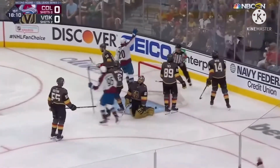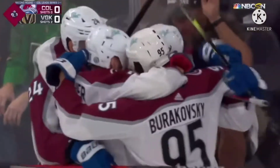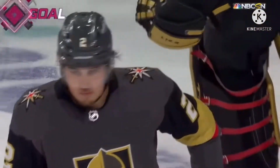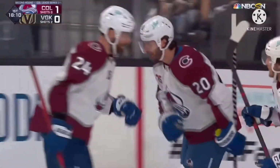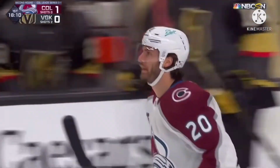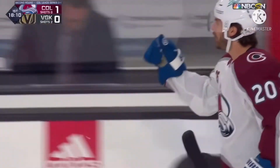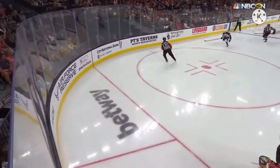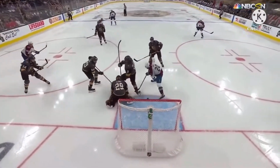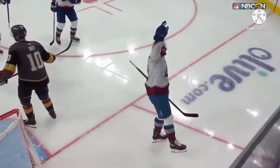Saved by Fleury. Rebound, score! The Avalanche strike first, just a minute, 50 seconds in, and they lead game 3, 1-0. Brandon Saad with his 6th goal in the last 7 games. To start this hockey game, get in on the forecheck, get pucks deep, simple. Get it to the net. Brandon Saad is able to pick up the goal.